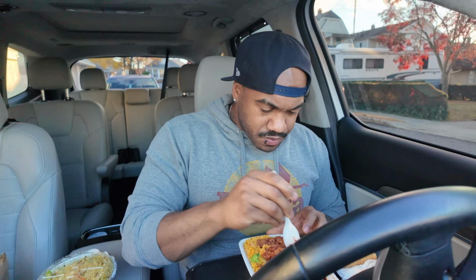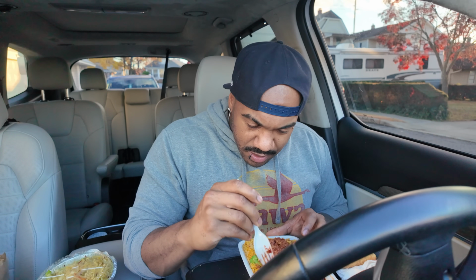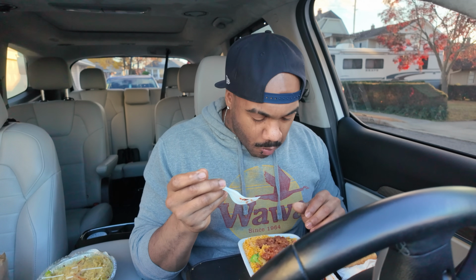Let me just... I want to get one more piece. Is that a damn pea? What is that? Good amount of spice, though. Again, when they say very spicy, I know they're not going to make it a ton spicy, but spicy enough that I know what I'm eating, General Tso's chicken.